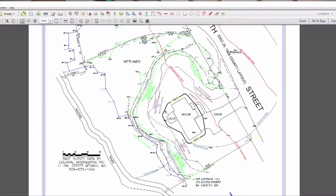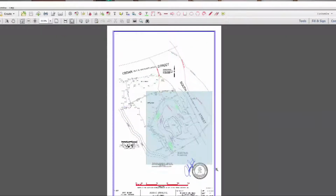This is just a grading plan. The lot's pretty flat now. We're going to maintain that. There'll be some minor grading around the house when the work's done from the existing conditions. And that's it in a short summary. John, David, and I are here to answer any questions you may have and hopefully address them satisfactorily tonight.